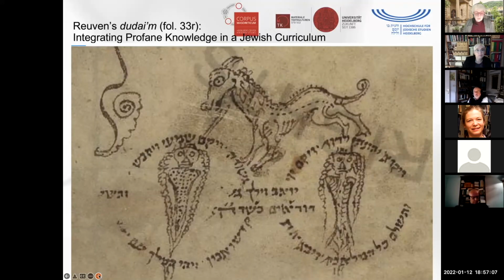Our last example, the Dudaim, integrating profane knowledge into a Jewish curriculum. I could have given many more examples, in particular, and just in short, one that shows that Elia wanted his readers also to gain profane knowledge as part of a general education and literacy. In folio 33, that displays the biblical story of Leah and Rachel disputing over the Dudaim that Reuben gave to his mother. This part of this paper relies indeed mainly on the master thesis, to be revised and published as the Corpus Masoreticum working paper, by Bettina Burkhardt, who is currently preparing a PhD thesis.